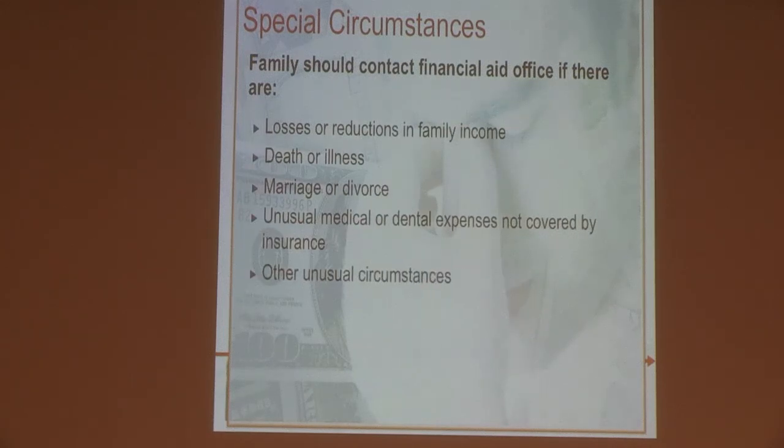Special circumstances. It happens a lot, with the recession that's happened in the past couple of years. We've seen so many families go through this. They had a very successful business, successful jobs, careers. All of a sudden, closer to the time for the student to start school, a parent gets laid off. And you've already committed to the college, you're going to be contributing $30,000, and you were fine before you lost that job, but now you lost that job.